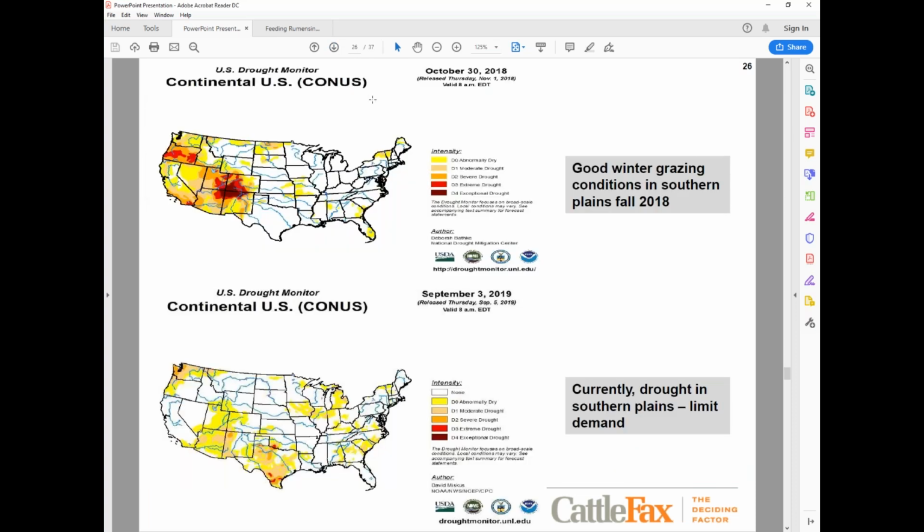Now I'm going to transition into the calf market. I wanted to start off with giving you guys an update on the drought monitor. I've got last year's drought monitor at the end of October, and then I've got the most current one at the beginning of September of this year. And you can see here in the Southern Plains last year, basically very little drought conditions there. That supported the calf demand for winter grazing, helped out the calf market as we worked through the fall run.